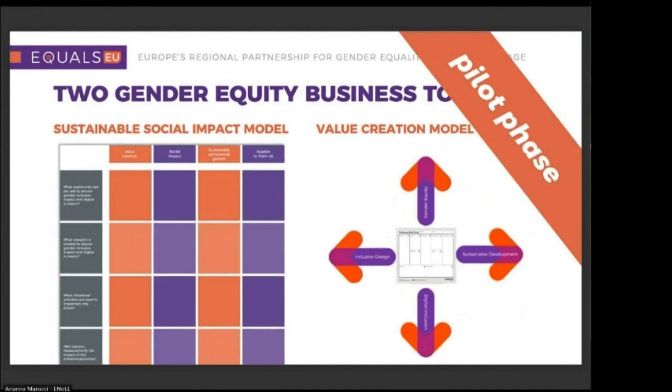So as I've said, both of the tools are in the pilot phase and they're not publicly available yet. So I'm especially pleased to be able to share them with you today. And in more detail in the breakout room, we'll look at the sustainable social impact model rather than trying to address both of them so that we can go into some detail on one of them. But of course, we can discuss that in the context of the other model at the same time.